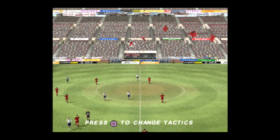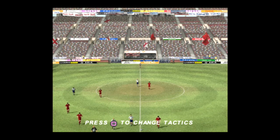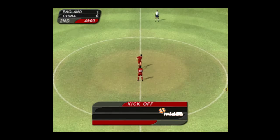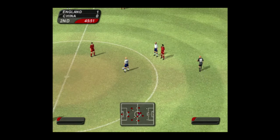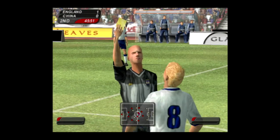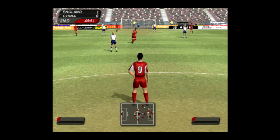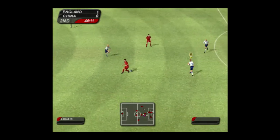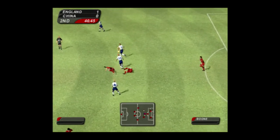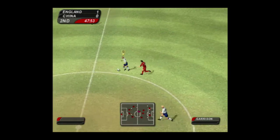The result so far doesn't reflect on the way the teams have played, but there's still plenty of time for an equaliser during the second half. The teams are ready to start the second half. Crunching tackle. That was a really hard tackle. Gazza. Free kick. Run.